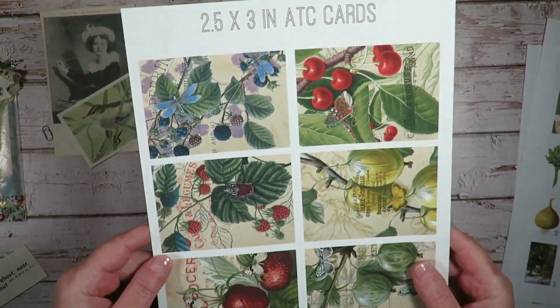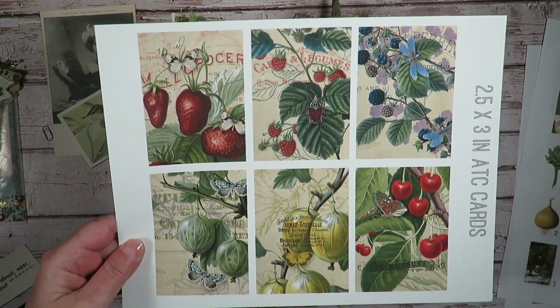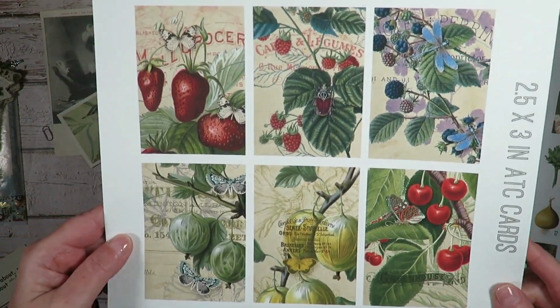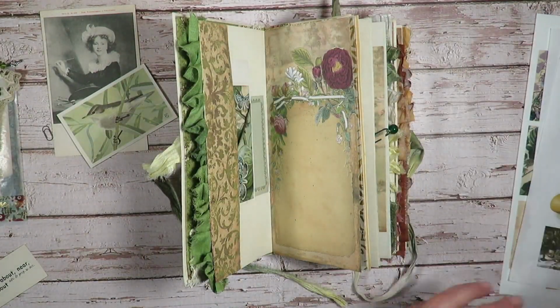And here are the ATC cards. They normally are 2.5x3. I did make these a little bit larger, but look how gorgeous. So pretty. So I've included those throughout the journal.